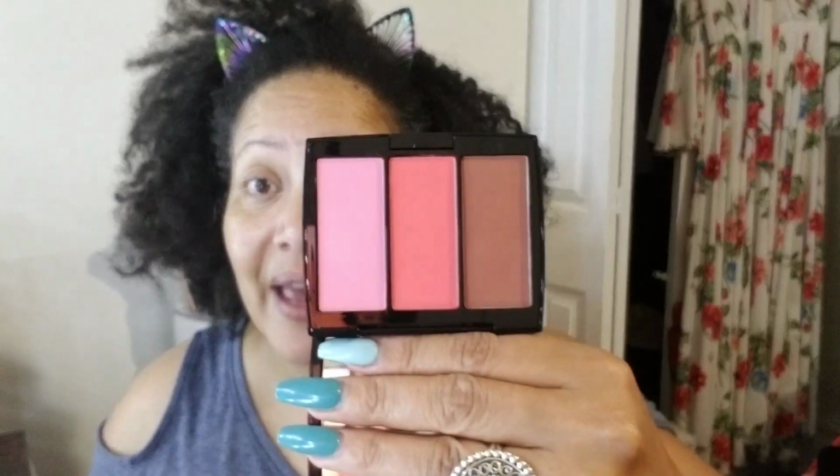Now, the ABH formulation for their blushes is top notch. I really do love them. They're creamy. They're very pigmented. They sit on the skin well. They are really nice. So I do like them a lot. So I have Peachy Love. I found Cocktail Party at Marshall's for like $9.99. So I had to have it.